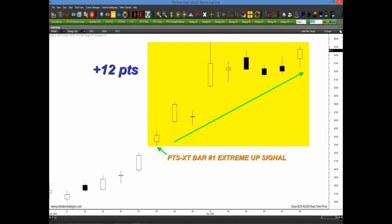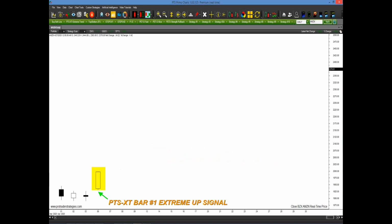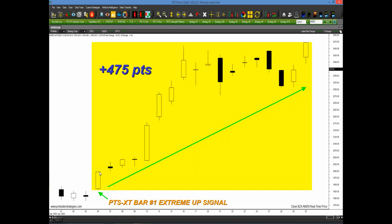Now, this can work for small little moves. It can also work for extreme up moves, as we saw here in Amazon in March on the first bar with the extreme up signal colored in yellow. Well, look what happened. In the next month, the stock went up 475 points. So it's all relative to whatever stock you're looking at. It's all relative to how much you want to stay in.